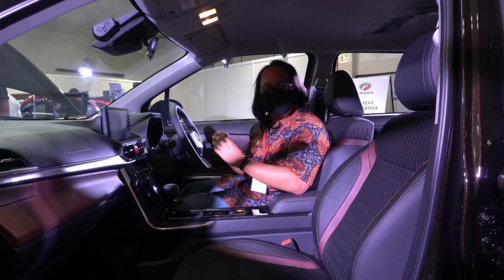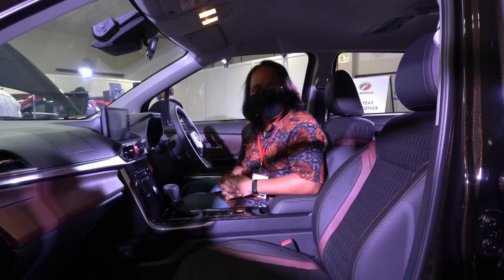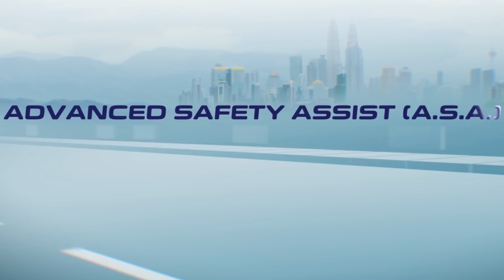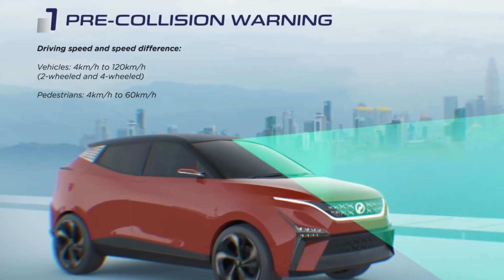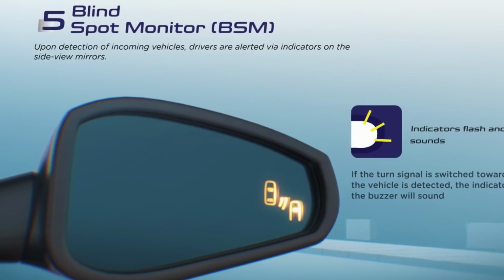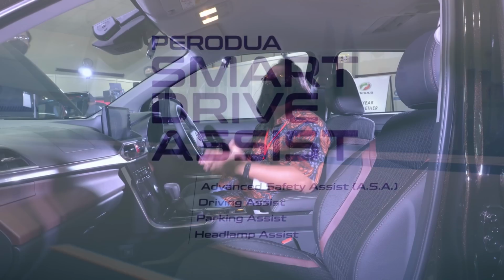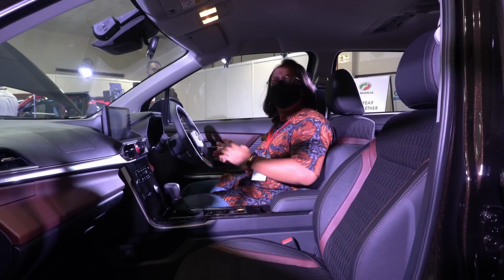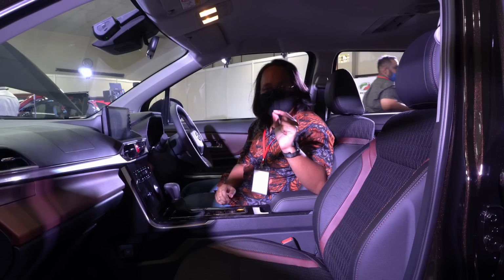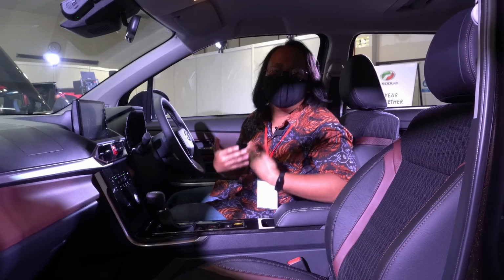Now, to talk about safety, we have to touch on what this Alza has to offer, and it really is a lot. All cars come as standard with ASA 3.0, meaning that it comes with autonomous emergency braking, lane keep assist, blind spot monitoring, and so on. But the flagship model comes with the full Perodua Smart Drive Assist system, which has now been upgraded. So in addition to active lane keep, adaptive cruise control, and so on, you now get adaptive cruise control with stop and go function, which means this car can now drive itself through traffic.